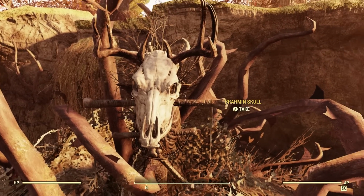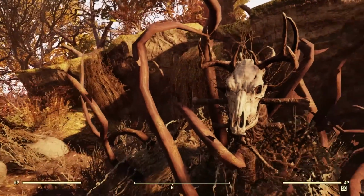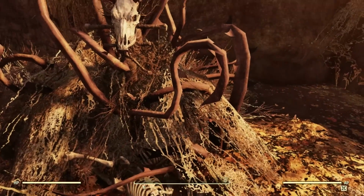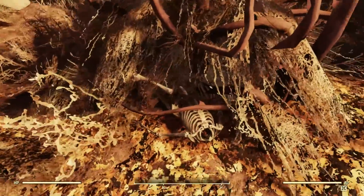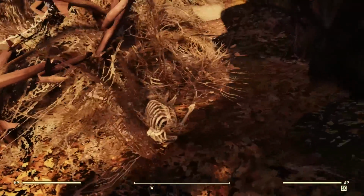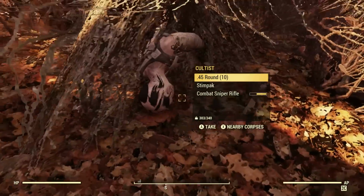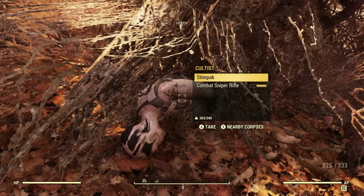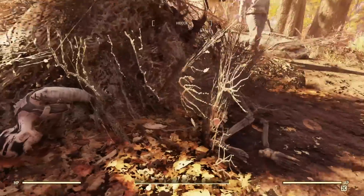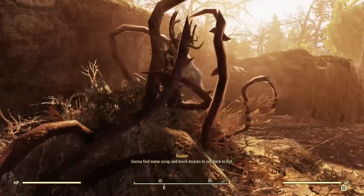As you can see, the waves around whatever this thing is. There's vines growing up out of it, and you can also find some more corpses around it too. Also, a dead cultist as well right here. There's also some random items you can loot from the cultists. But yeah, the oddest thing is this right here.